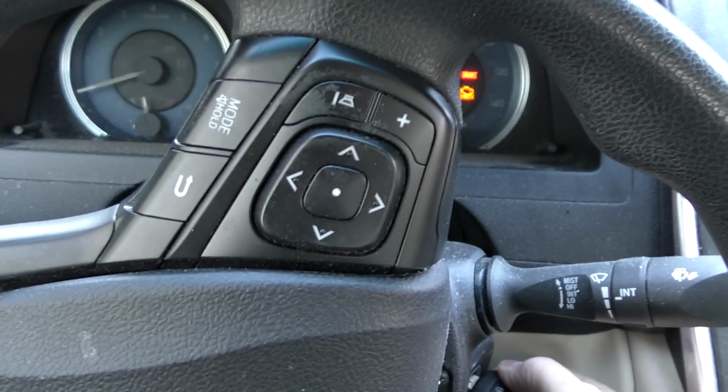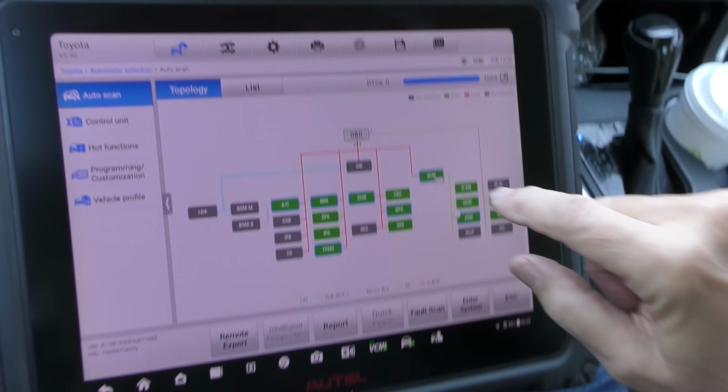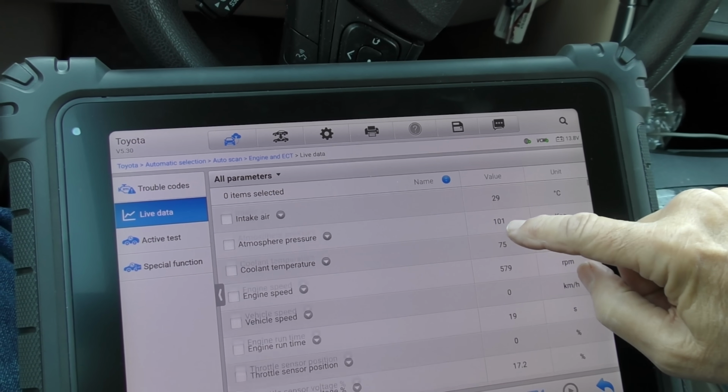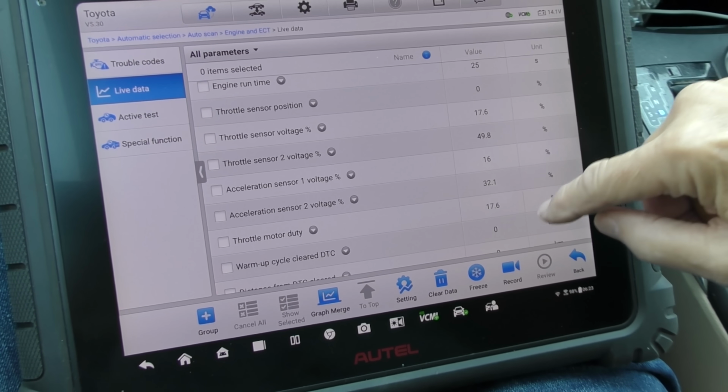So now we're starting it up. Typical Toyota, starts right up, and we will look at main live data. Black is good, red is bad. Mass airflow is perfect. 2.5 liter engine, 2.52, that's pretty much perfect. Everything's black, which is good.